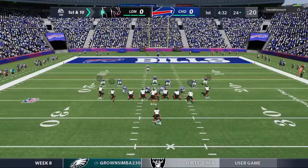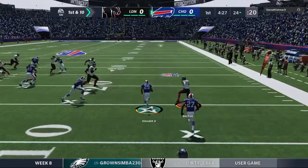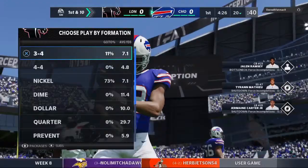Back to throw. They're looking for Lamb, but it's intercepted. Picked off inside the 10. And he is going to get this one back to the 20-yard line. Defensively that time, they were in zone coverage.